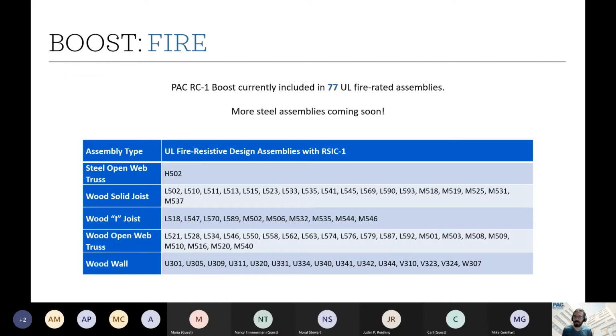And in terms of fire, like I said, it's included in 77 UL fire rated assemblies. Primarily what we have now are wood assemblies. We were waiting on screws that were specifically designed for steel. We have those screws now. We've done the load testing and all of that on them. So we'll be working at getting the Boost included in a bunch of steel assemblies, so steel floor ceiling assemblies and steel stud assemblies as well.